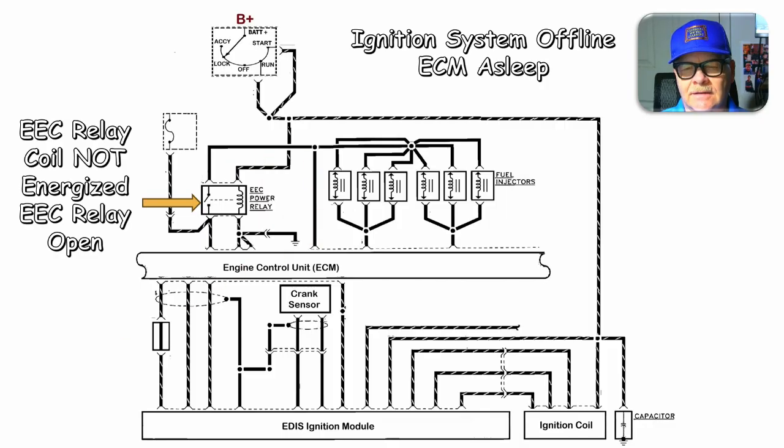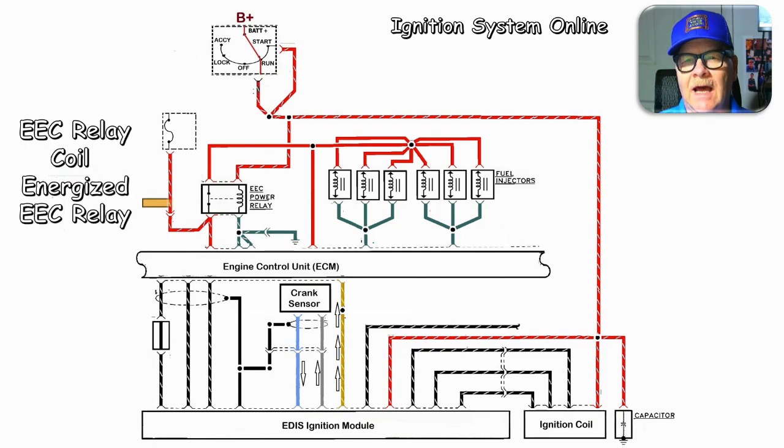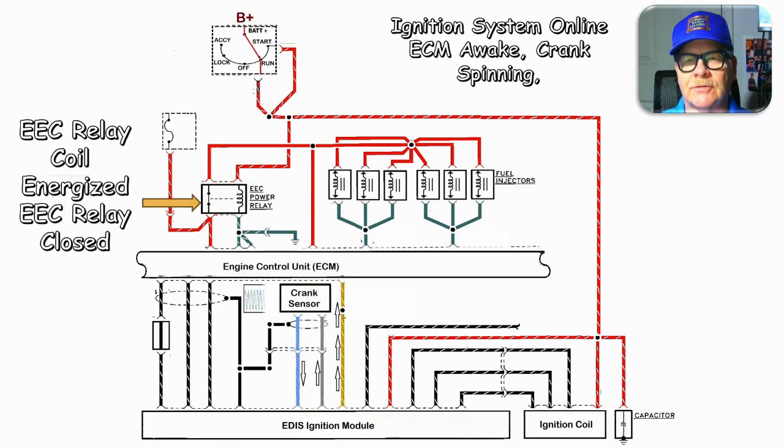Now let's look at the next slide. The ignition system's online. When you switch it on, everything's working like it's supposed to. You notice this is in run. I've fired these up red. This is grounded, so I left it green. These are going to be a pulsed ground.